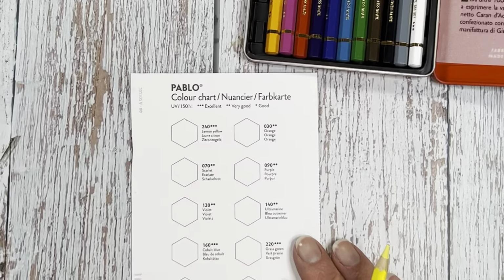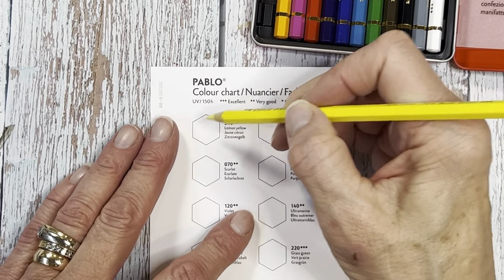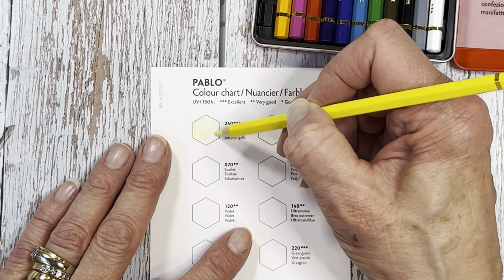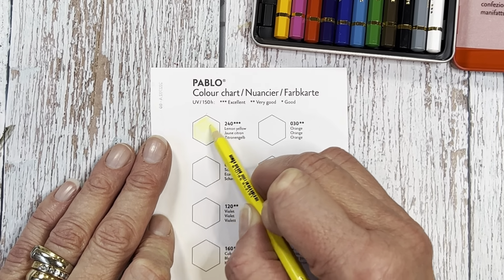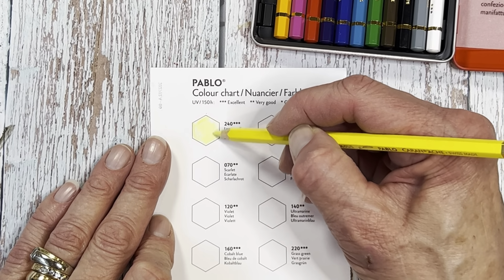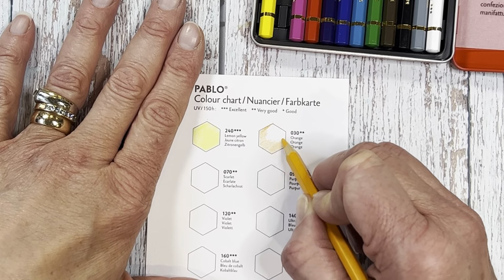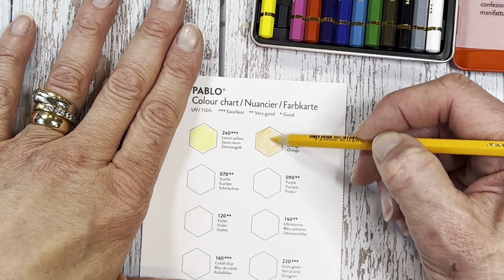Lemon yellow has a light fastness of 3 stars. Cobalt blue is also 3 stars. The gray is 3 stars. Grass green, black, and white are all 3 stars, and that is an excellent light fast rating. And on their color chart here, they state that that is under 150 hours of UV light. The 2-star pencils are scarlet, violet, umber, purple, and orange. And in this particular set, there are no 1-star light fast rating pencils.